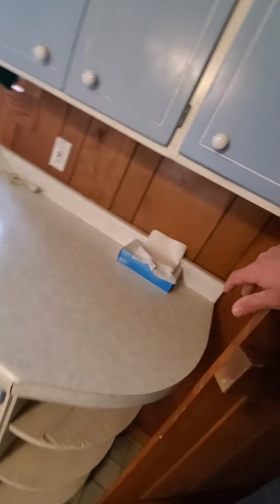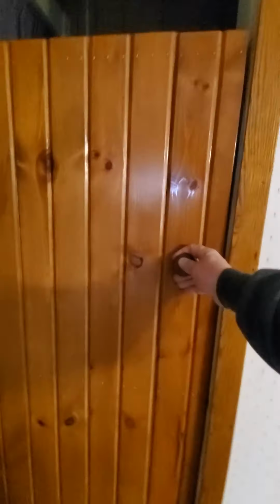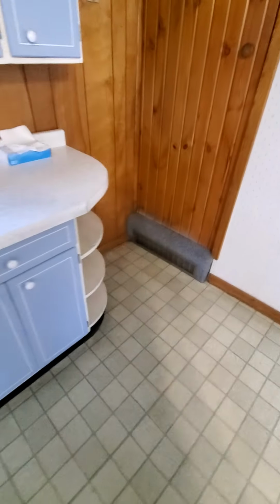Little storage here. It's kind of funny. I don't know, it'd be tough getting furniture up there. Beds. Yeah, I don't know if this was a main level bedroom, or what they used it for.